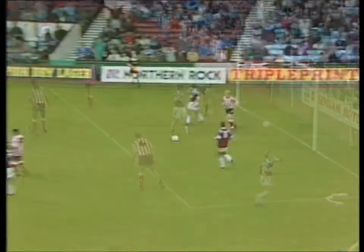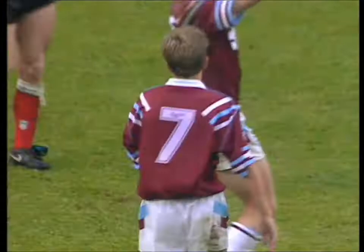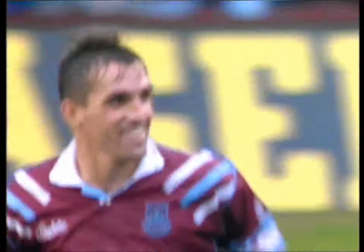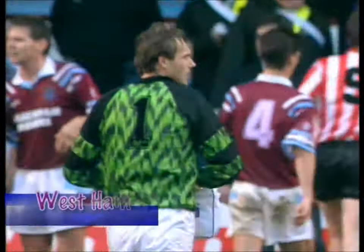The final whistle after an exhilarating afternoon for West Ham and their fans. Alvin Martin, the man of the match, scorer of one of the goals. Mark Robson with two, Morley with one, Keane who started it all off, and Martin Allen who had such an influential game through that midfield, adding the other one. 6-0, it's been a real joy, the performance and the quality that West Ham have shown.